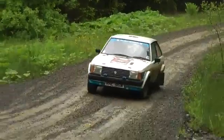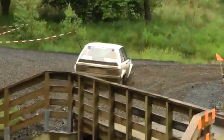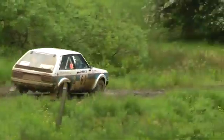And in Class D2 at this stage, it was another Sunbeam leading. This, the 1600cc car of Clive Alcock and Richard Horton. But sadly, they were just about to retire from the event.